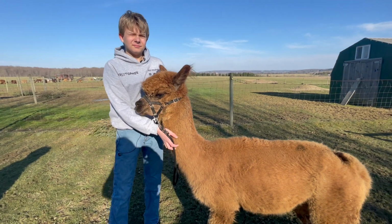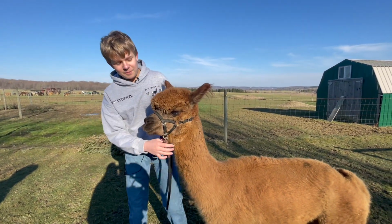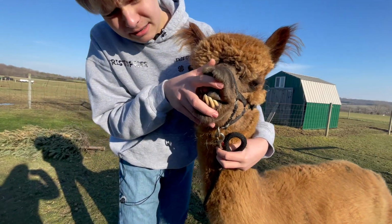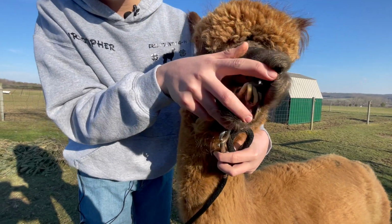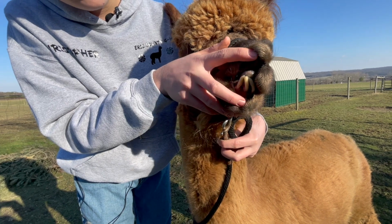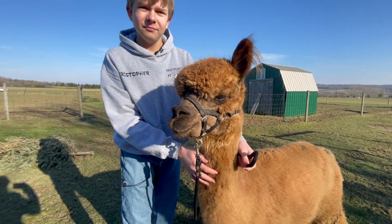And then you mentioned something about their teeth, I believe. Alpacas only have bottom teeth. If you look, he is a male, so he does have fighting teeth way in the back. I don't think you can see them. But most alpacas only have these bottom teeth that you can see. Wow, and just a hard dental palate on top.